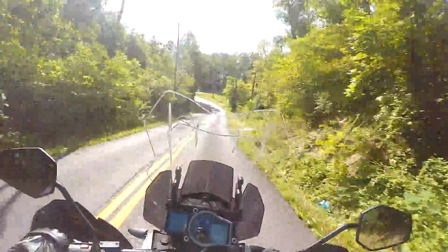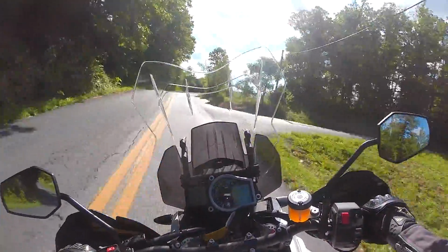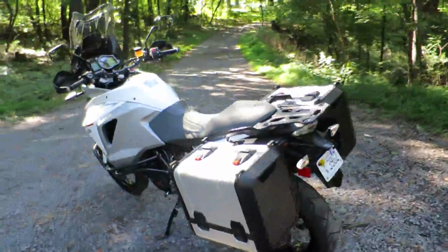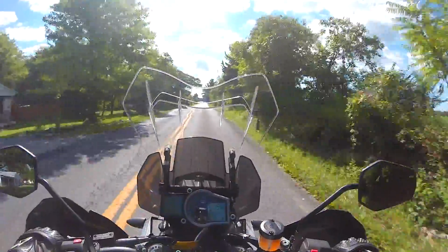Now, one of the first things you're going to notice when you take a look at this bike is its sheer size. It looks massive. And part of that's to do with a nearly 8-gallon fuel tank on it, which means you can ride this thing about 300 miles before you're going to have to think about stopping to fill up.